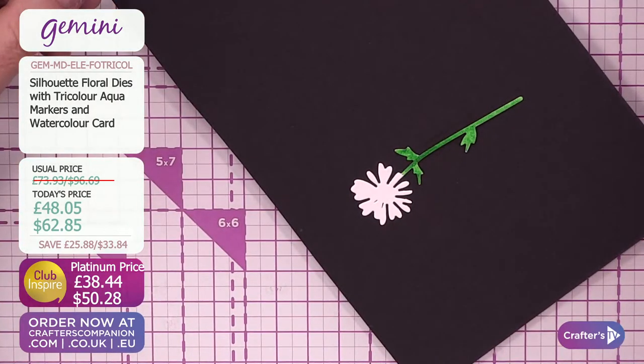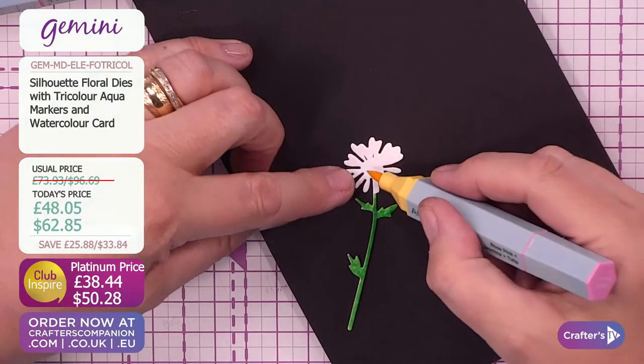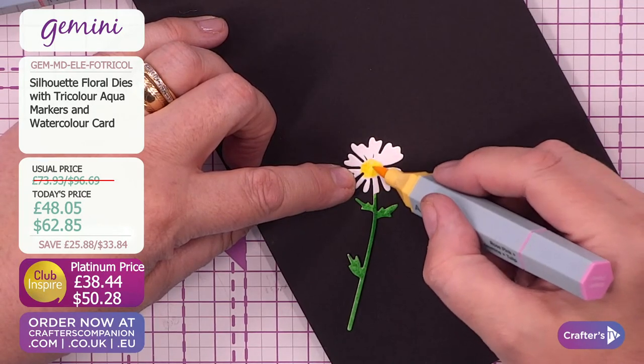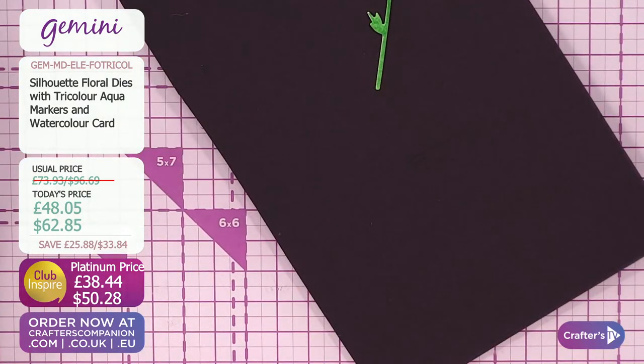Again, if we take one of those nice yellows, I've got jasmine on that one, and we're just going to give it a nice little yellow centre there. And just make that as a daisy. And that might be all you want to do. That is absolutely fine. Looks perfect.